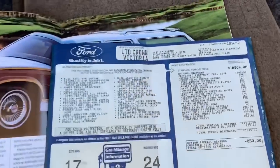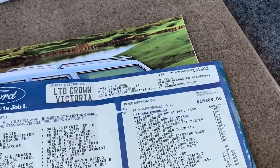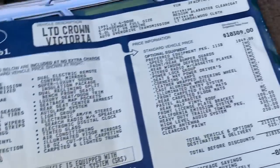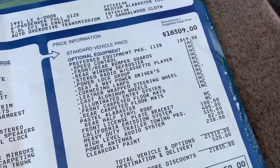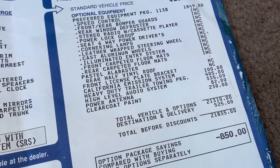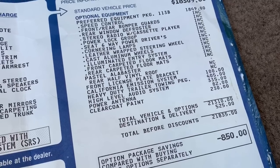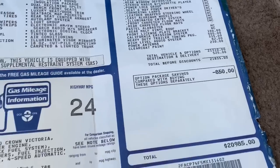So we got here a '91 LX LTD, medium alabaster clear coat, sandalwood cloth interior. Got some of the standard features, and then some of the optional features, preferred equipment package, and the stuff that included the half vinyl top, stuff like that. California emissions car, and then the heavy duty trailer tow package, and then the high level audio system you can see as well. Power antenna and clear coat paint.